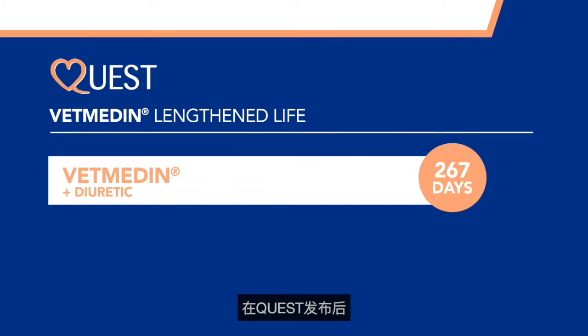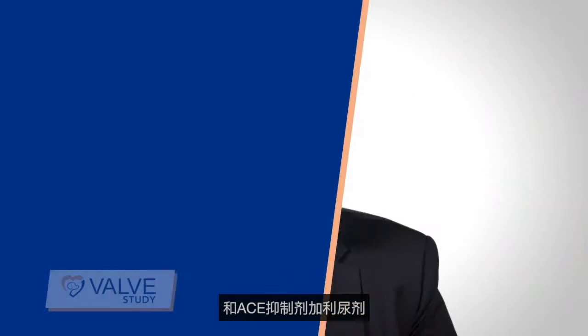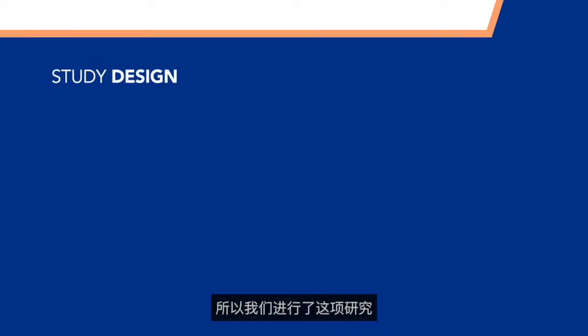And the question that we had after QUEST was published, QUEST was about pimobendan plus diuretic versus ACE inhibitor plus diuretic: what if pimobendan wins, as it did? So what if we add an ACE inhibitor on top of pimobendan and furosemide? So everybody would guess, yeah, it gives some benefit because, well, that's how we think about it. But nobody has ever looked for that scientifically, and therefore we made the study.